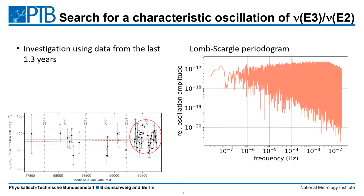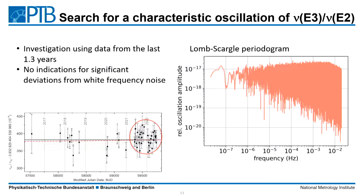There are lower numbers, but relevant, of course, are the higher numbers, and you can see that they are basically flat over these several orders of frequency. The small increase here is still an effect of our servo system, which has a time constant of a few tens of seconds. But we can say that over this extended frequency range this periodogram is flat, so there is no indication of significant deviations from white frequency noise over this range.